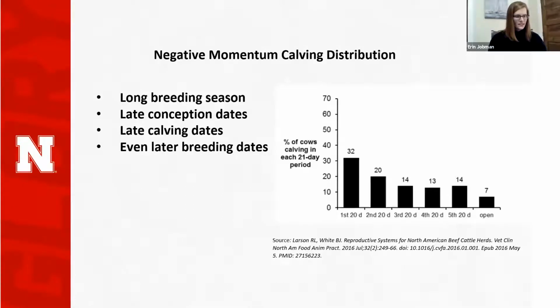So there is such a thing as negative momentum. Several things can play into that. Extending the breeding season longer than 60 days can allow for more cows to become pregnant. However, cows that conceive more than 52 days into the breeding season are unlikely to resume fertile heat cycles until the latter parts of next year's breeding season. And cows that conceive 82 days into the breeding season will not actually calve until the start of the following breeding season.